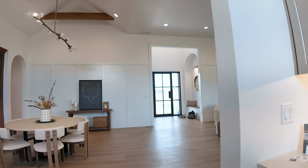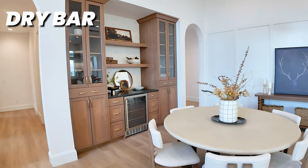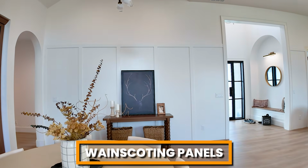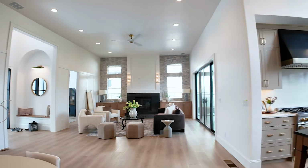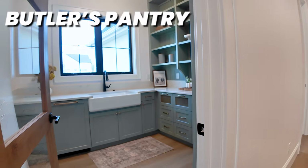And then we kind of walk right past it, but you've got the dining room area over here and a little dry bar with a wine fridge, custom built-ins as well. You've got wainscoting paneling on the walls, which just gives a really nice luxurious feel to it as well. Let's head back here to the master bedroom. But before we stop there, you do have a butler's pantry off to the left.